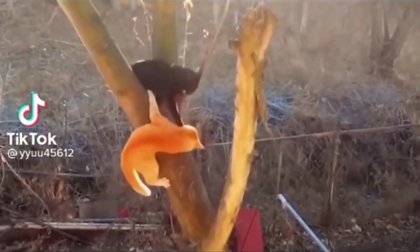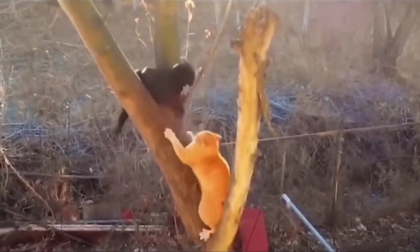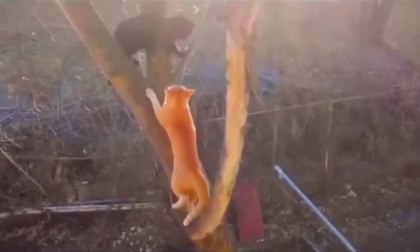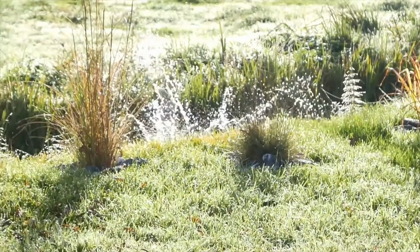Utilize height. Cats are skilled climbers, and if there are tall structures or trees nearby, they may try to climb to higher ground. By ascending to a higher location, they can create distance between themselves and the aggressor, making it more difficult for the other cat to reach them.